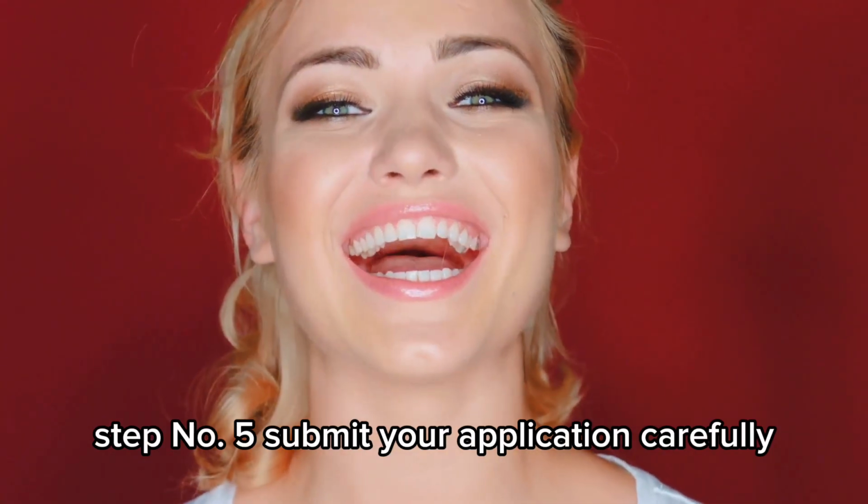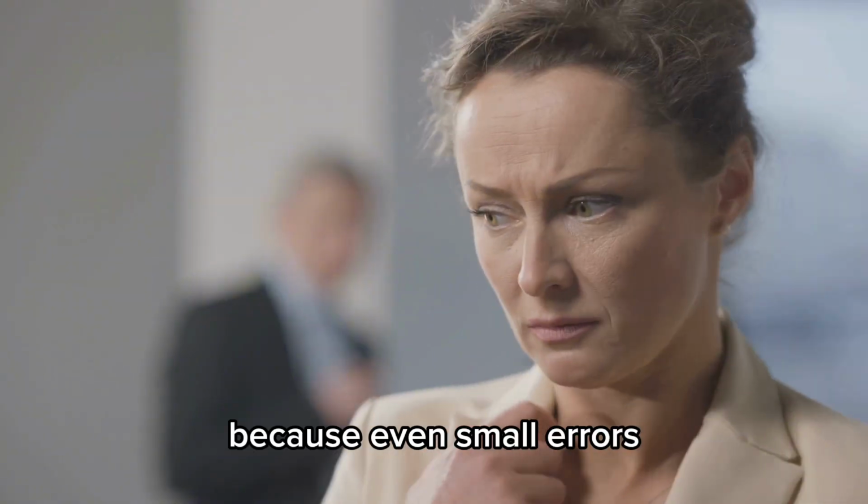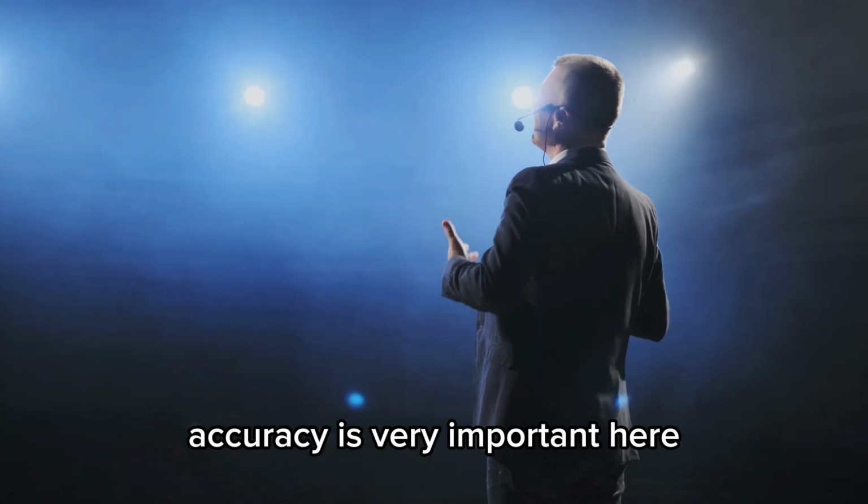Step number 5. Submit your application carefully. Take your time and double-check every detail, because even small errors, like wrong income information, can lead to rejection. Accuracy is very important here.